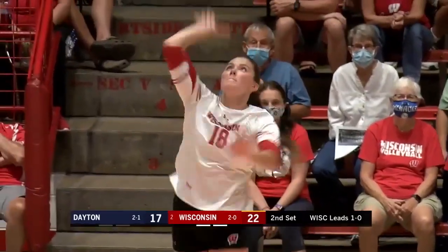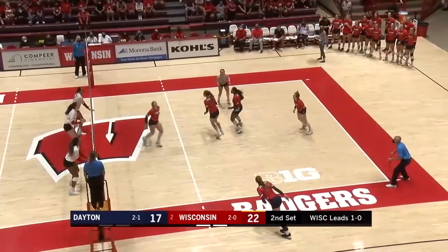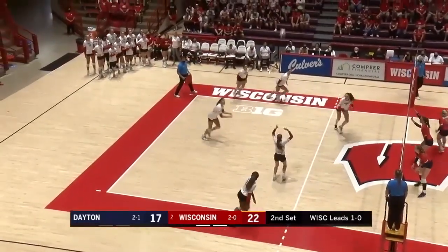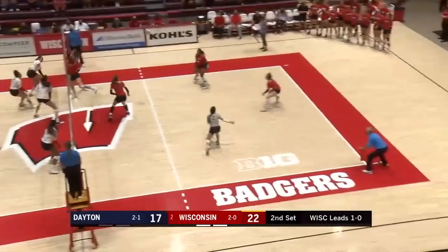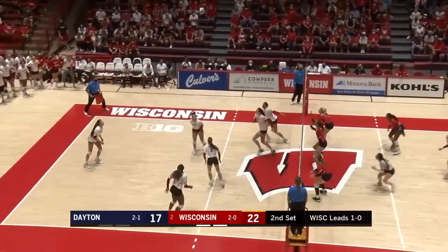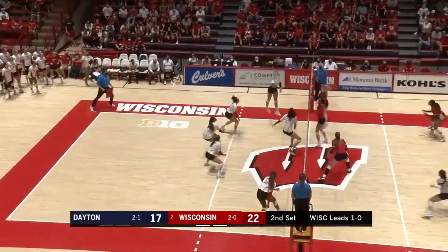16-0 as far as service aces and aces allowed. Here's the left side swing, stopped by Chivita. The Badgers attack from the left pin. Up and over the block is Loberg. Almodovar back row with the dig. Slapped in the middle by Dayton. Wisconsin grabs it to Loberg.